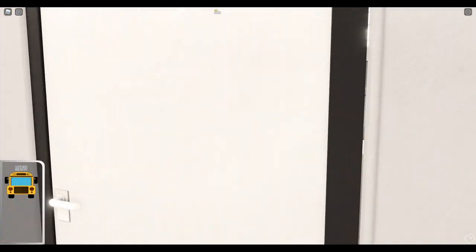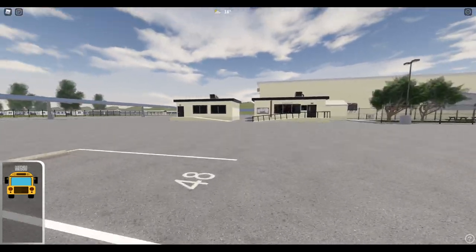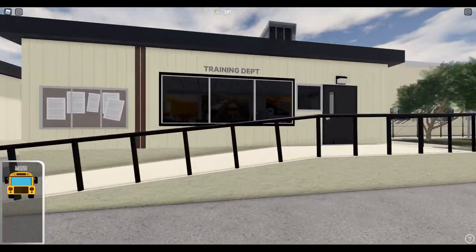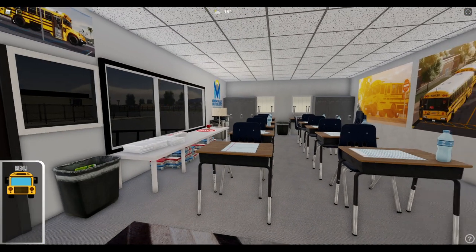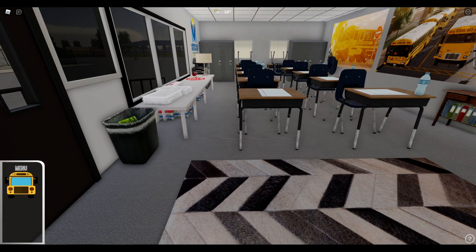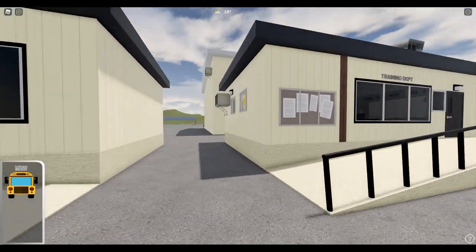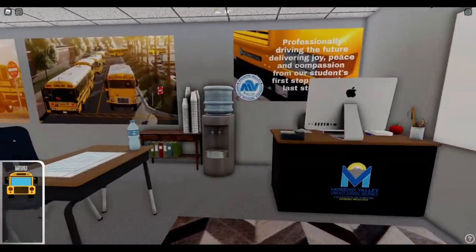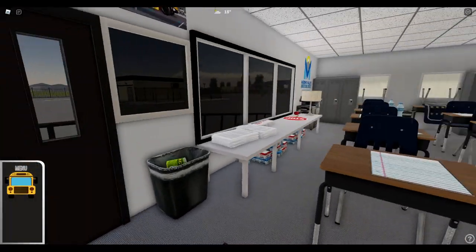Now this new yard update is pretty cool, if I do say so myself. What I think is really cool about it is these two buildings right here. Now this training department building right here is really cool. I don't know if they host trainings in here or not, but I think that would actually be really cool because it changes what everyone else is doing, which is having a whole big training center. This kind of puts it in a different aspect, and it's kind of cooler, to be honest with you. It might not be as big as a training center, but it's actually really cool. I don't know if you can actually sit down, which is really cool.